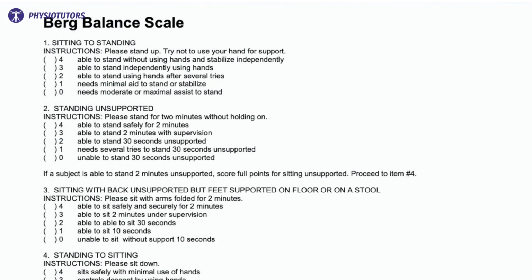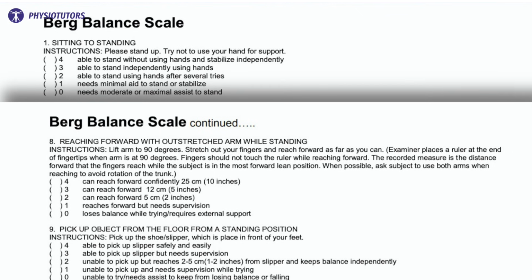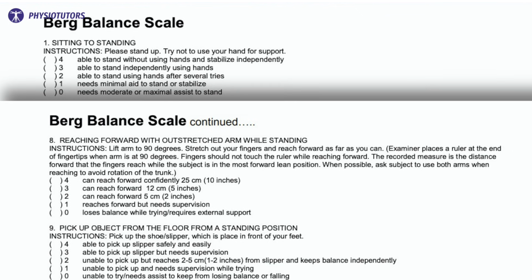The Berg balance scale is a 56-point scale that aims to quantify balance. It was created in 1989 by health professionals and patient interviews. The scale consists of 14 items that should be scored on a 0 to 4 scale.